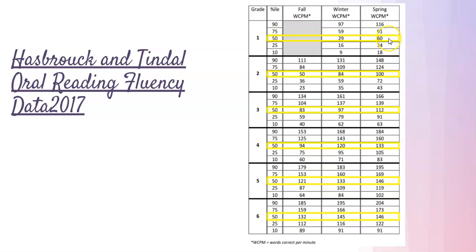You notice that by the spring, by the end of their first grade year, that number doubles. Take a look here between the summer, between the end of the school year and the beginning of the next school year, the expectation drops, and it does that with every grade level. And it does that, of course, to account for that summer slide.